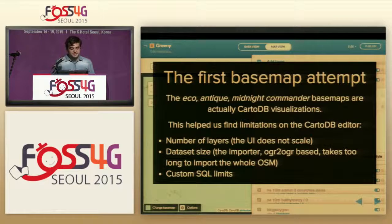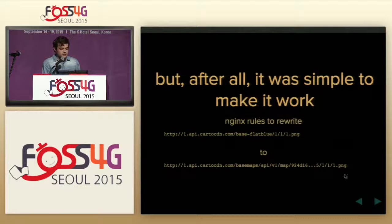But despite all these hurdles in the editor, making a simple basemap was quite easy, and it was simple to make it work because the CartoDB tiler already serves XYZ tiles, but it does so with this code. We call this a layer group ID, which depends on both the time the datasets have changed and the style, but we didn't need that because we wanted a fixed fetch URL. So we took the quick route, which is to make a rule in nginx that creates a fixed URL pointing to the real one for the visualization.